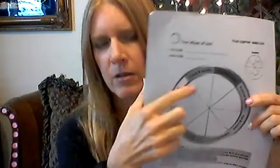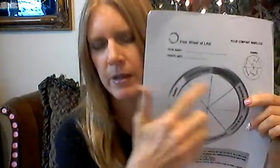Okay, and you just kind of fill in the blanks, and then you just kind of number 0 to 10, 0 being on the inside, 10 all the way to the outside. Okay, and as you're doing this, you can pause me at any time, and again, just write down what you spend your money on, all the different things. Like I said, you could do 2 wheels, 3 wheels.